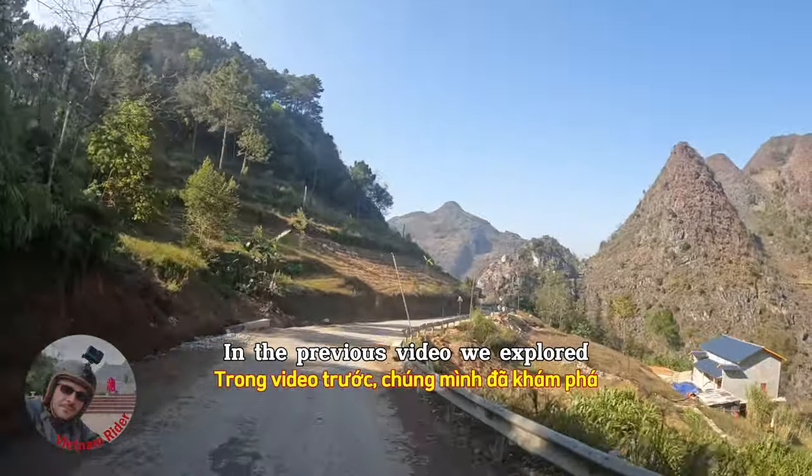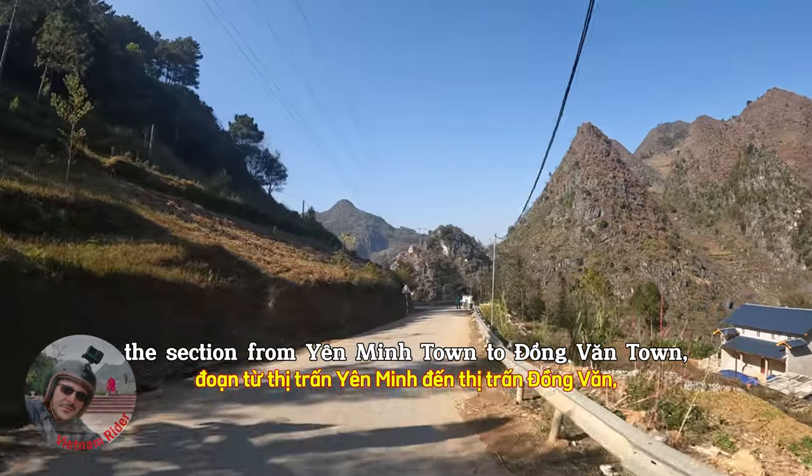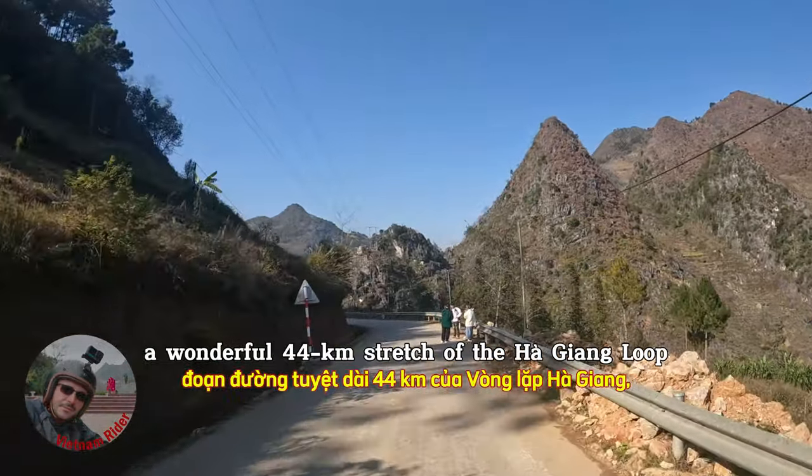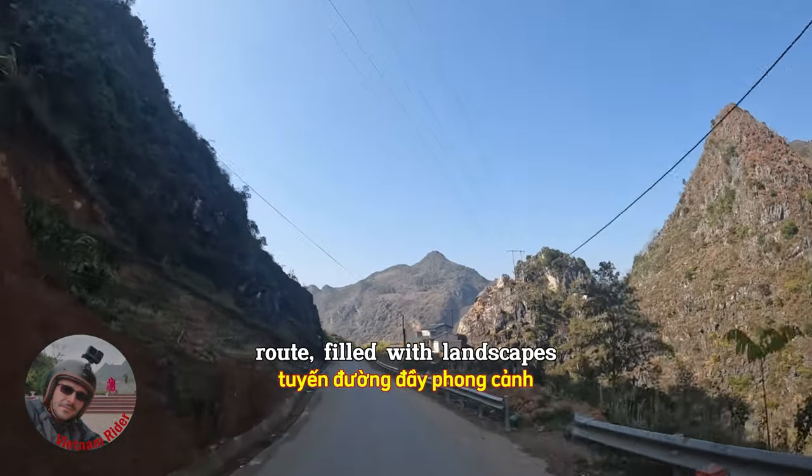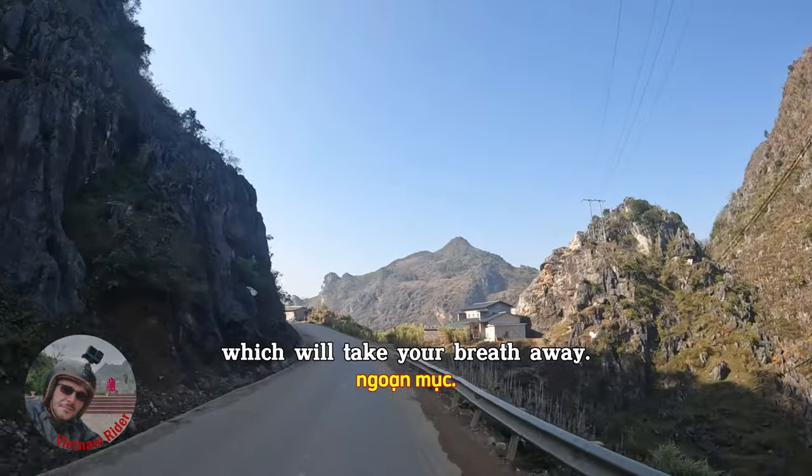In the previous video, we explored the section from Yen Minh Town to Dong Van Town, a wonderful 44-kilometer stretch of the Ha Giang Loop route filled with landscapes which will take your breath away.